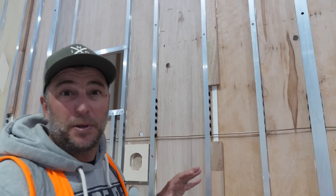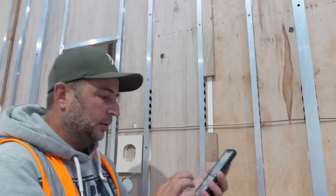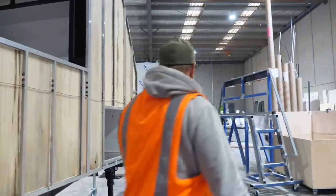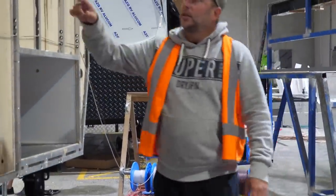We've been here since 20 past six, and it is now still day one, 5 o'clock. Tell you what, I'm starving, but anyway. And check this jig out they've got going on here. They've got all the cables here. This is where it'll start, and they'll pull the cables as they go.